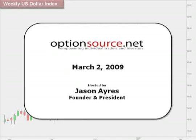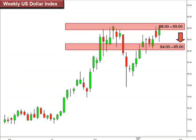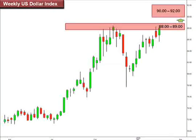As always, we're going to take a look at our weekly U.S. dollar index. This is a great way to gain perspective as to how the U.S. dollar has been trading against a basket of currencies. As you can see here, the U.S. dollar index retraced mildly at the beginning of the week, but came back strong to close within that 88-89 focal zone. Another rejection here will likely see the U.S. dollar index looking for support back down within that 84-85 range. However, a break and a close above 89 opens the window for a test of that 90-92 box.